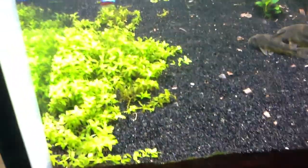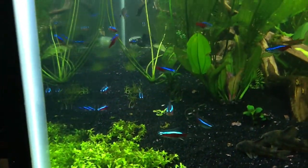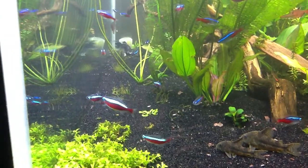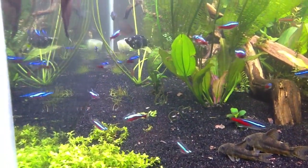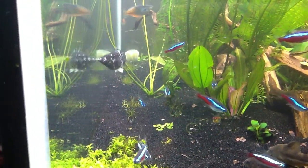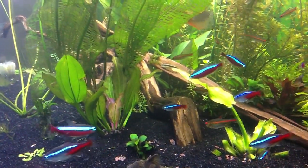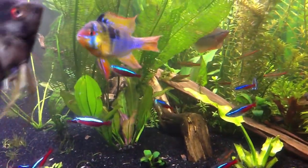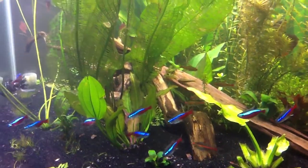And here's a side of the dwarf baby tear. It's doing very well. Let you look down the tank. Neons are looking good. Still a few with just minor ick, and as soon as that one clears up, I think we're good. The glow lights are doing well, and the Siamese algae eaters, those guys are fun to watch.